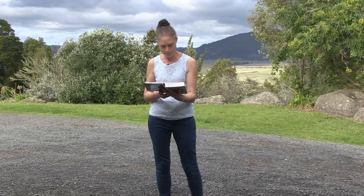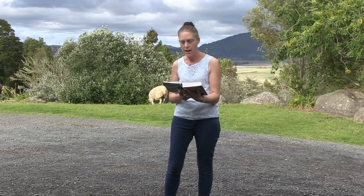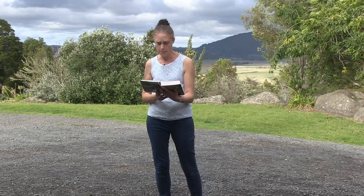And down further in verse 14, it says, I am the good shepherd. And that's Jesus talking. Jesus was telling this story to some people who were listening. I am the good shepherd. I know my sheep and my sheep know me, just like Lollipop knows Vienna. They know me just as the Father knows me and I know the Father. And I give my life for the sheep. That's what Jesus did when he died on the cross, because he loves us so much.